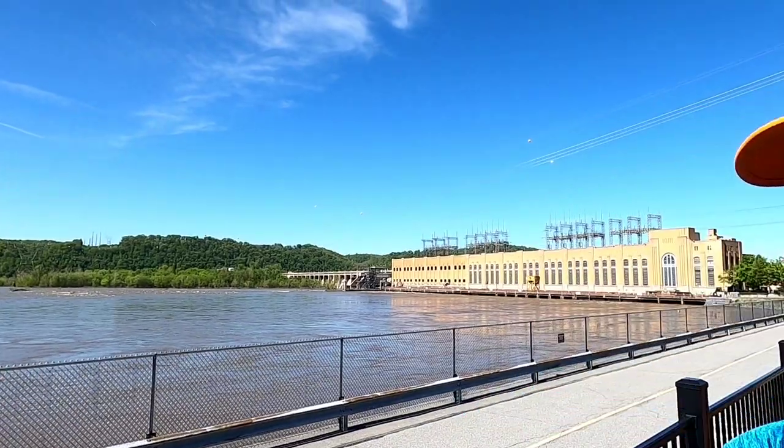The oldest of these dams is the Holtwood Dam, which I just visited recently. The second oldest dam is the Conowingo Dam, which I was at over the winter. We looked at eagles flying around Conowingo Dam. And Safe Harbor here is the newest one, built in the early 1930s.